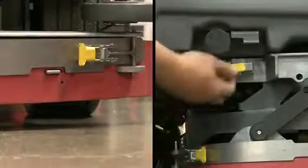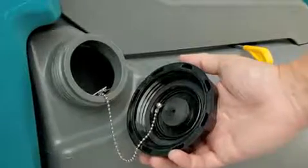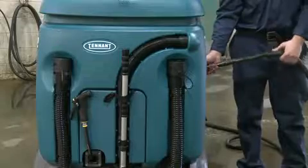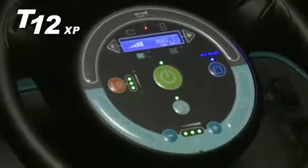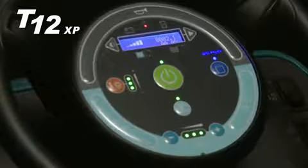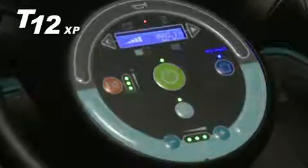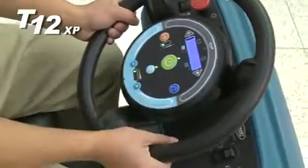Easy to identify yellow maintenance touch points make pre-inspections and routine maintenance quick and easy. A large fill opening makes filling fast, just a few minutes to fill and prep for use. The T12's onboard self-diagnostics feature quickly reviews all systems at startup and automatically reports back to the operator if something needs to be checked. It's so easy to operate. Simply push the large green button and start cleaning.